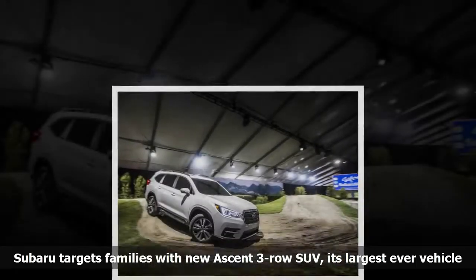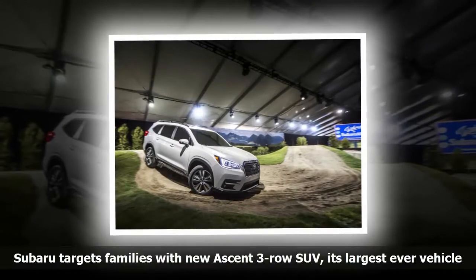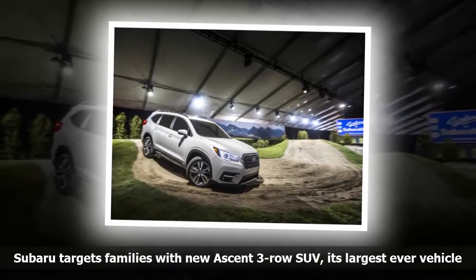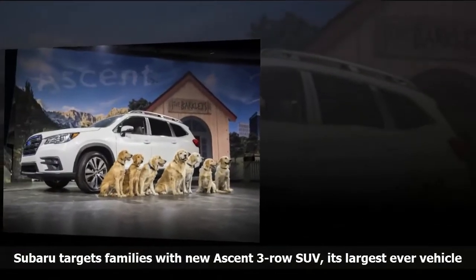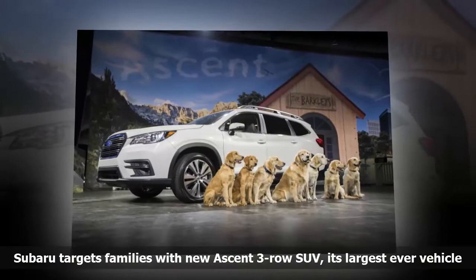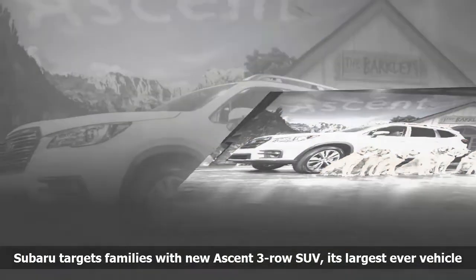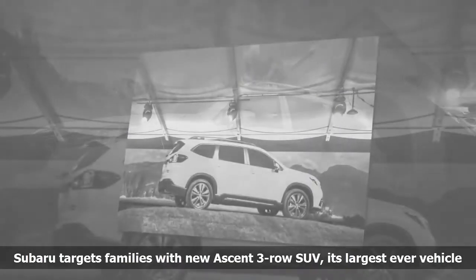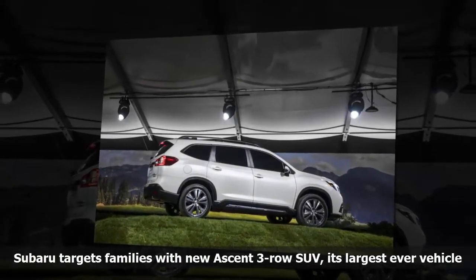Subaru has unveiled its largest vehicle ever at the Los Angeles Auto Show. The Ascent is a family-sized SUV that stretches the Subaru Global Platform to its limits to create enough space for 3 rows of seating. Retaining much of the look of the Ascent Concept that debuted at the New York Auto Show in April, the production Ascent comes with an all-new engine and Subaru's tried-and-true Symmetrical All-Wheel Drive.